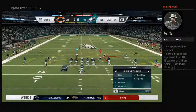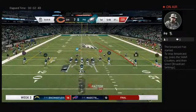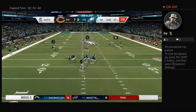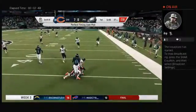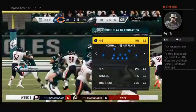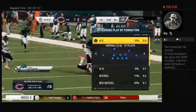Watch the safety creep. Now Wentz on third down. Gonna look deep for Jeffrey. Into double coverage, and it's intercepted. Picked off around the 37. And they take possession of the football and have it at the 36-yard line.